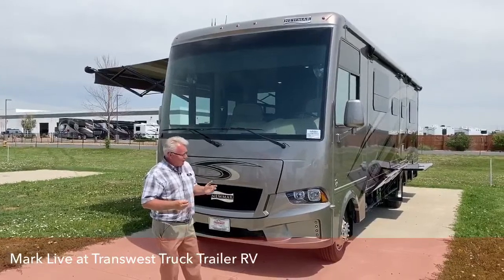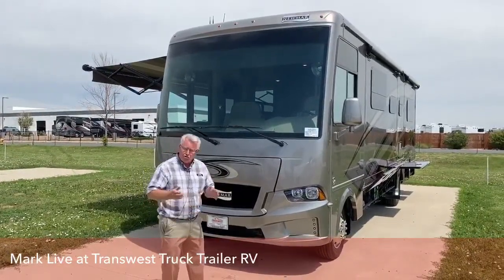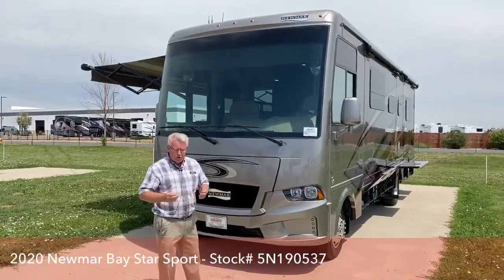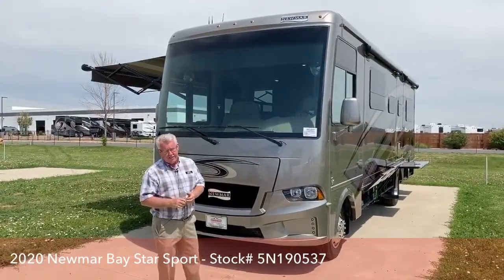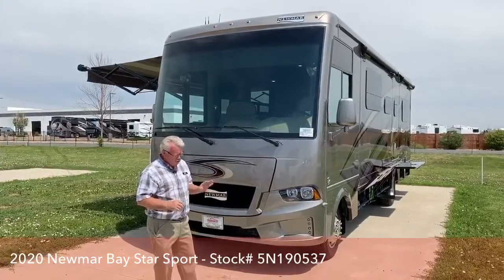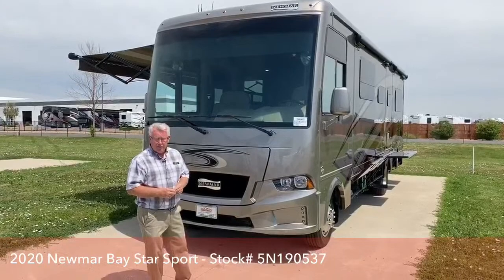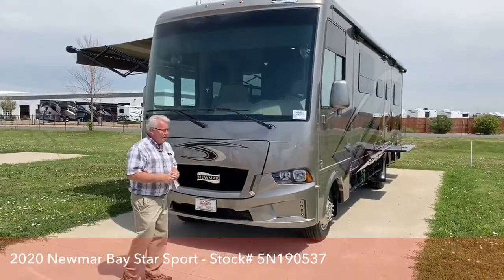A lot of people think of an entry-level gas coach as something that's maybe built rather cheaply and not very comfortable inside. Well, that's not the case whatsoever. I'm going to show you some of the things that make this product different than competitors as we walk around.